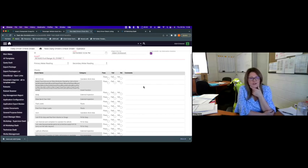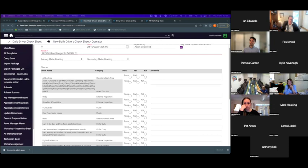Go for it. Our supervisors are asking to be able to see that their staff have completed a pre-start check. So we're not talking workshop supervisors, we're talking someone who is supervising other people in the organisation. Yes. So if they're listed as a supervisor in the system, can they have access to see the pre-start checks have been completed for their area? Yeah.